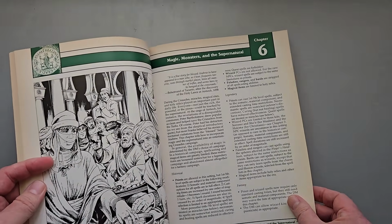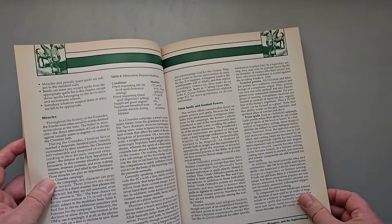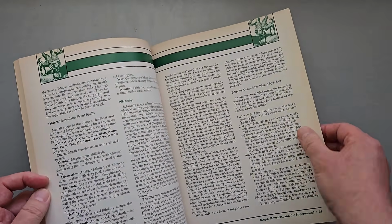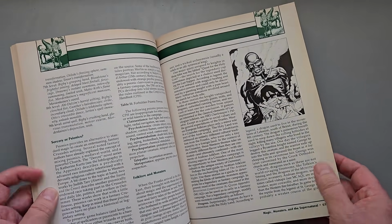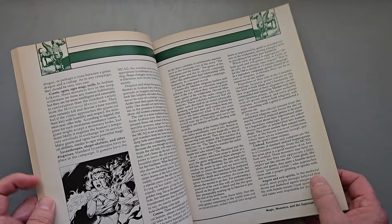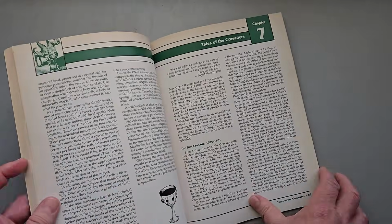Okay, and then magic, monsters, and supernatural. Not too much in this particular section. It talks about miracles, priest spells, and granted powers. Wizardry, a little bit. It talks about unavailable priest spells and unavailable wizard spells so that you can keep on theme. Folklore and monsters: lycanthropes, shapeshifters, and other disguises, giants, ogres, ogre magi, undead, angels, and evil spirits. Holy relics, this is our treasure section now.